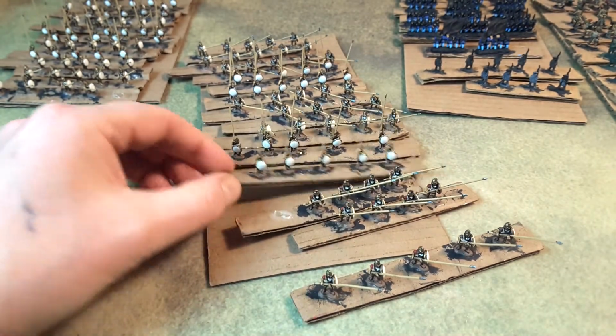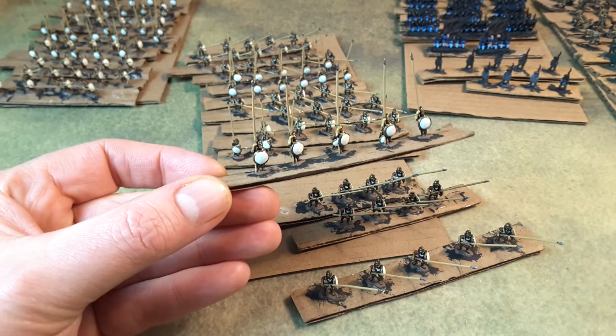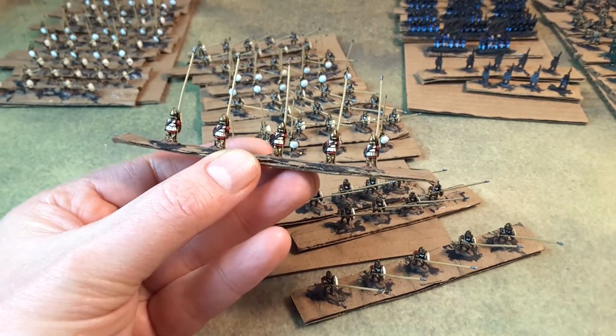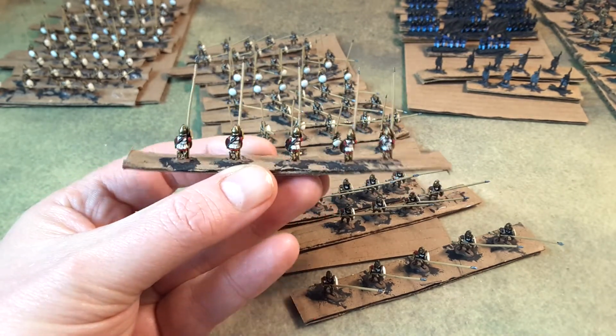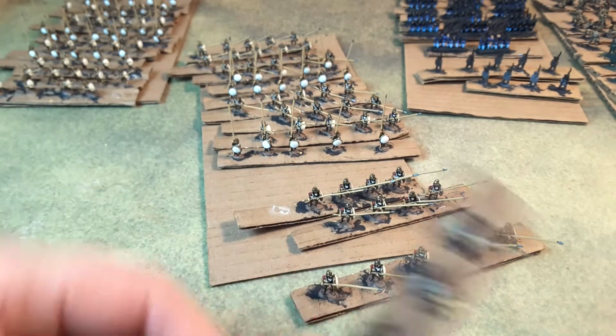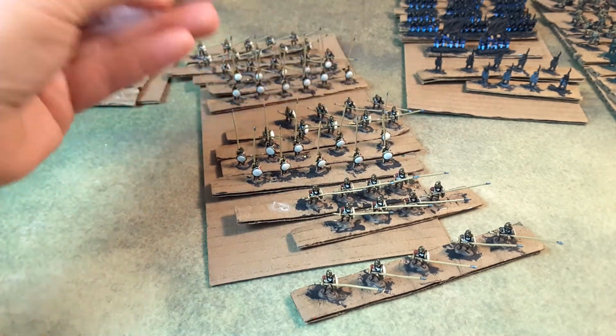And yeah, there's about 130 of these, I believe, somewhere around there. Really fun project. I enjoyed them. Very nice. Yeah. So these guys were all completed. Here's some front rankers here.